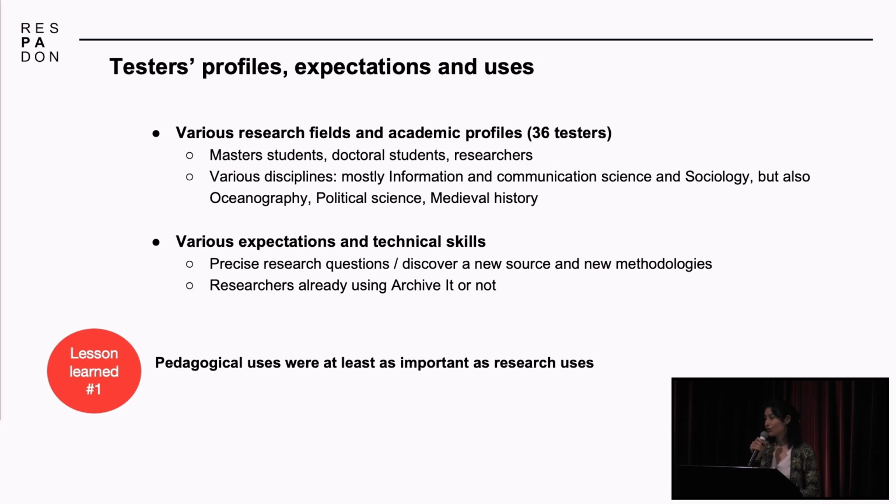The master students came with homework to do and a question to answer in very limited time, so that was sometimes very challenging. And so one of the major lessons learned from those tests is that pedagogical uses were at least as important as research uses.